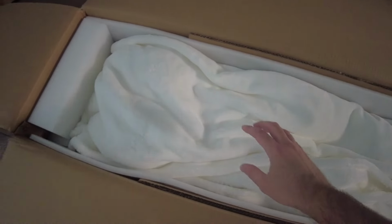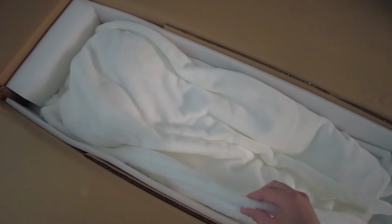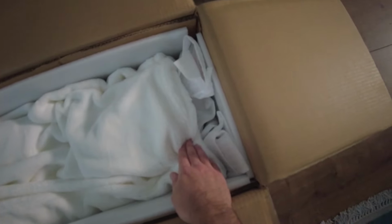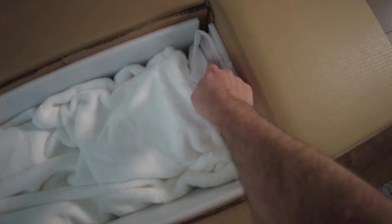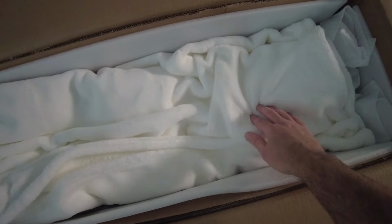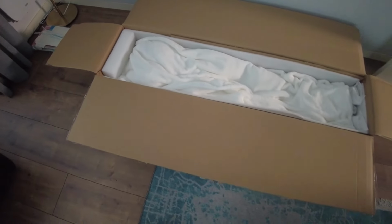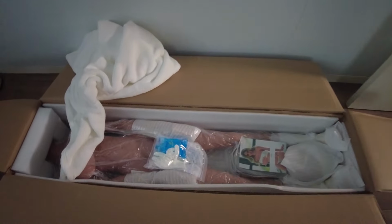The protection of the doll is very good. The white padding is very thick cloth, which is nice. The feet have been secured very well. And then of course we have the head down here as far as I know. So now what we need to do is completely unbox her. So this is also very cool.